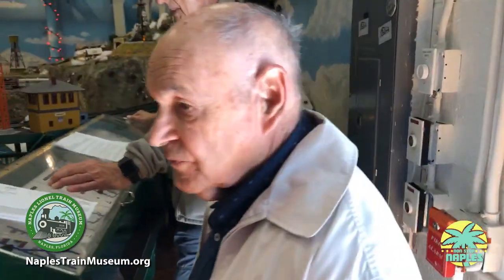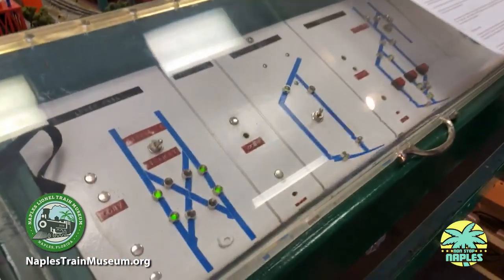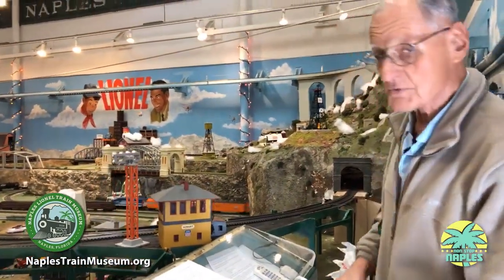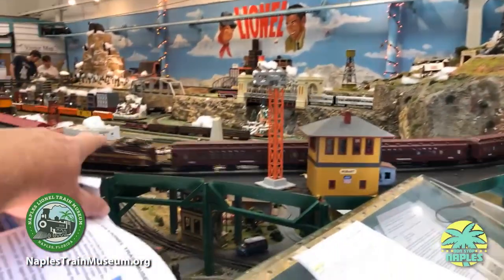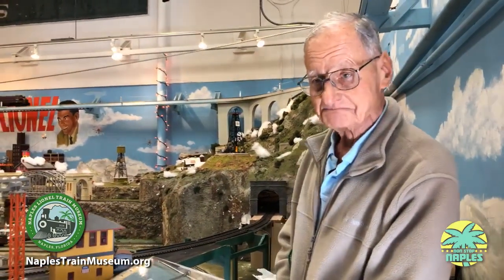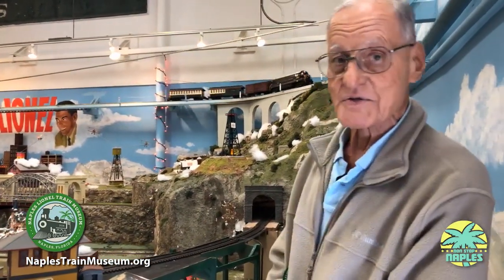Let's see the control panel here. Let's get a look at that. See where the switches are. Do you have any idea how many feet of track there are here? How much we replaced? I don't know. So when something falls off or gets derailed out there, how do you get to it? You walk on top of the table. Really? You can walk on top of the layout? You have to, because otherwise you don't get to it. Oh, wow. I wondered how this was designed originally. That was 19 years ago. So there are no little secret pop-out panels or anything? I'm afraid not. Oh, okay.